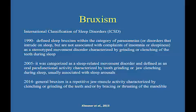That definition was in place for about 9 years, and in 2014 that definition was expanded to include also bruxism that happens during the non-sleep time. So general bruxism is now considered a repetitive jaw muscle activity characterized by clenching or grinding of the teeth and/or by bracing or thrusting the mandible. So now we are not only talking about a sleep disorder, but also something that happens in your non-sleep time.